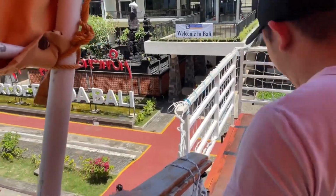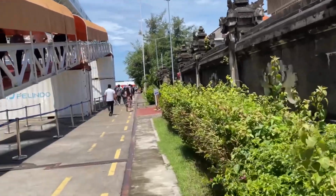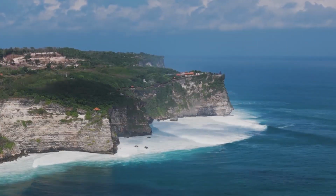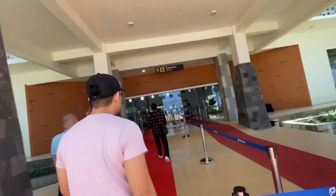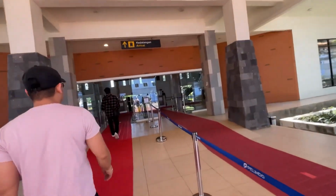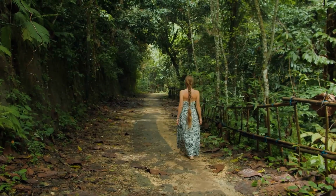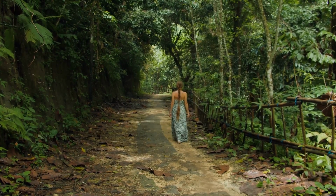When your ship docks in Bali, take a moment to appreciate that you're visiting one of the world's most unique cultures. Whether you choose Uluwatu's dramatic cliffs or Ubud's artistic villages, give yourself time to really absorb the experience. Don't just take photos. Take time to watch, listen, and feel the spiritual energy that makes Bali so special.